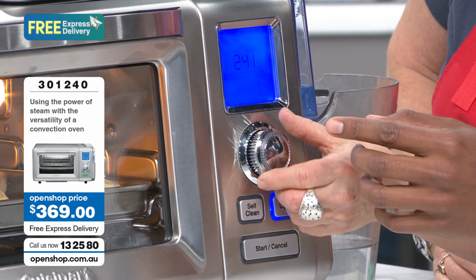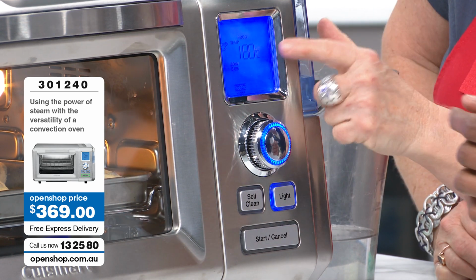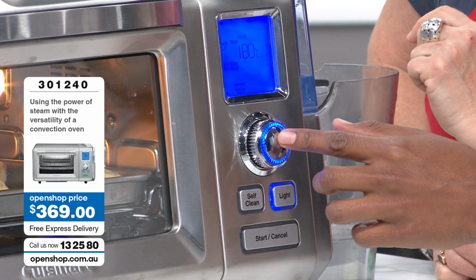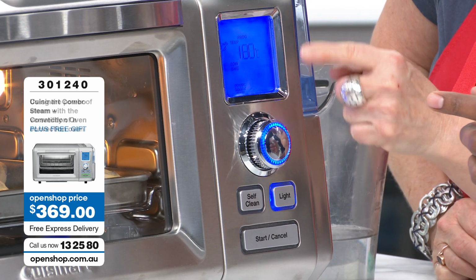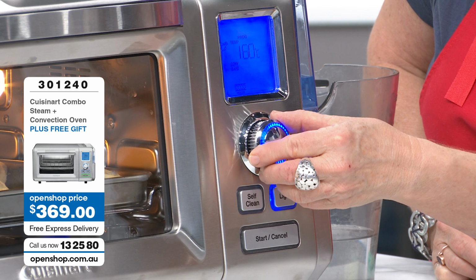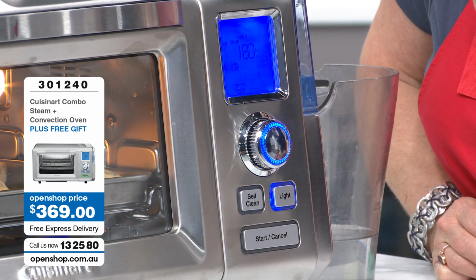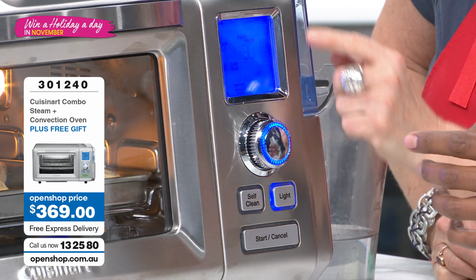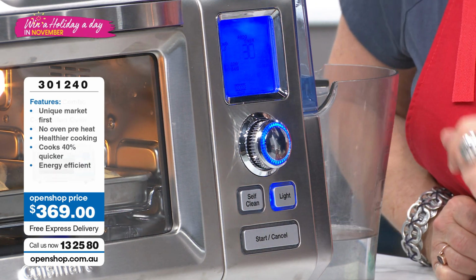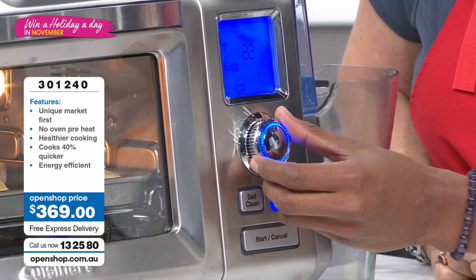Push it in and turn it until you get to this one here, convection bake. We want 180. So push that in for me, and then that's set the time. See how it's flashing? As it's flashing, you need to lock it in. So push that again for me. Perfect. And we don't need 30 minutes. We only need about 10. So take it back down for me.